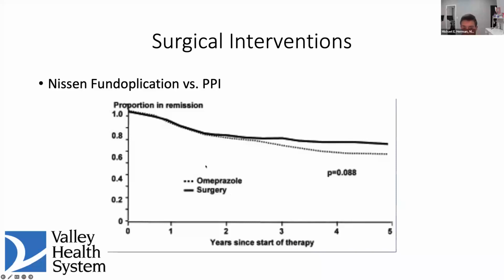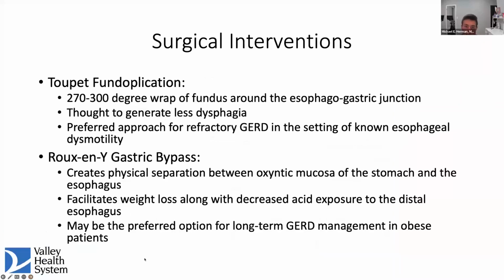And this is just a graph that shows an older study, Nissen, surgery versus PPI over 5 years. It showed the proportion in remission, omeprazole, which is Prilosec, one of the PPIs, versus surgery. Surgery slightly outweighed it, but the p-value, which we usually want to see less than 0.05, was not really significant. So not sure how reliable that study was.